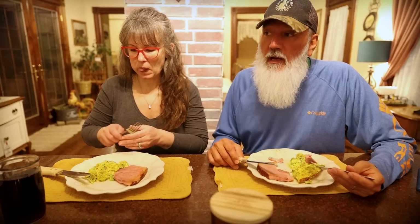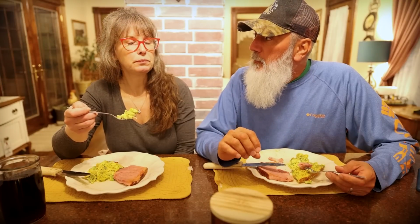And what do we have for chickens? We have 1 rooster and 6 hens. And we're getting about 4 eggs per day right now. Yep. You're doing a good job.